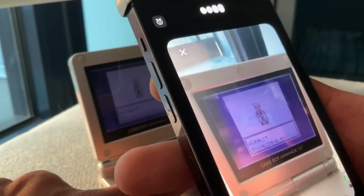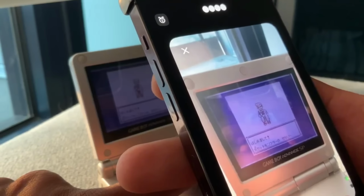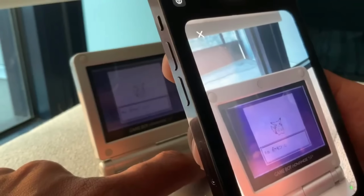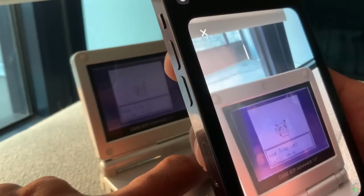This is the classic Professor Oak introduction. He's saying, "Hello there. Welcome to the world of Pokemon. Ready for your adventure? Professor Oak is ready to guide you through your journey. Enjoy the adventure. Pikachu and many other Pokemon are waiting for you. If you need more translations or help along the way, just let me know."